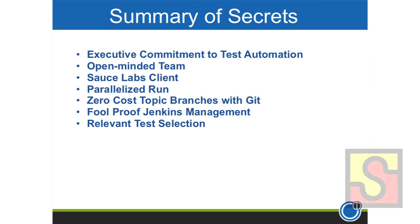And the return on investment with all of this automation and test automation is really starting to pay off, because we really don't spend a lot of time testing or looking at test results. So these were kind of the keys for us to get here.